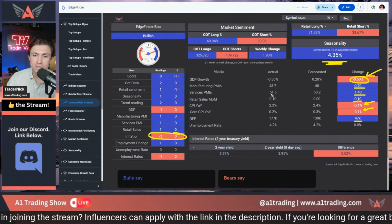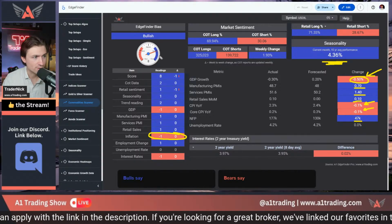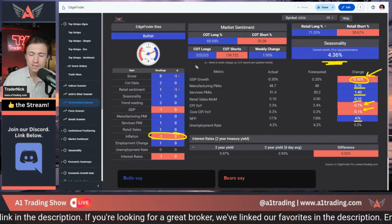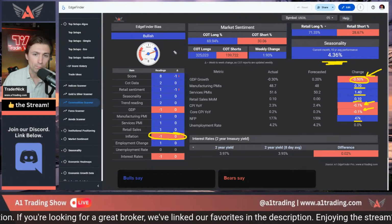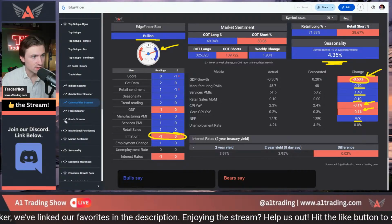So there are some negatives here for oil, but the majority of our indications here on the fundamental analysis and sentiment analysis side of things do favor oil bullishness. That is why you're getting the +8 score and bullish bias within the Edge Finder.